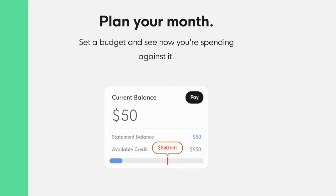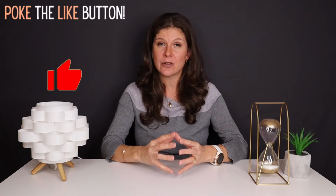Some of the other benefits include a budgeting tool. You can set how much you want to spend each month and it will keep track of how much you have left. This is also a great benefit, especially if you want to pay it in full each month and know you have enough money. This way you'll never have to pay interest and can get out of the rat race.